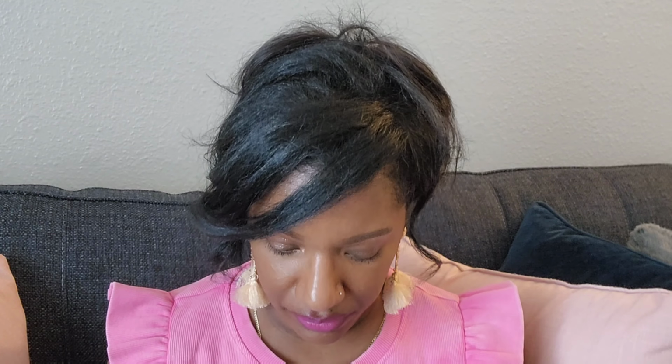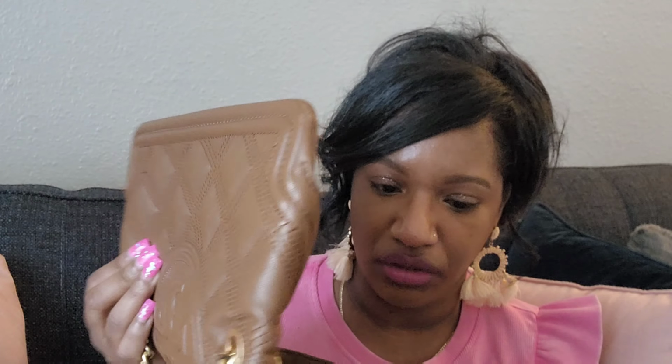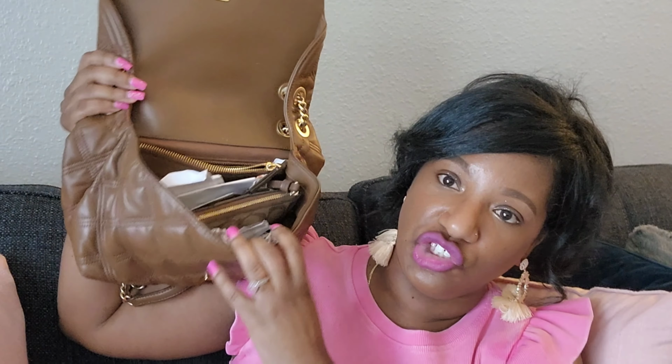Let's see. She fits so much stuff in, y'all. I'm embarrassed about my purse. I don't even want to show you guys what's inside. Something is scratching her right there. But that's to be expected because I just throw stuff in here. I don't even pay attention. But she carries a lot.